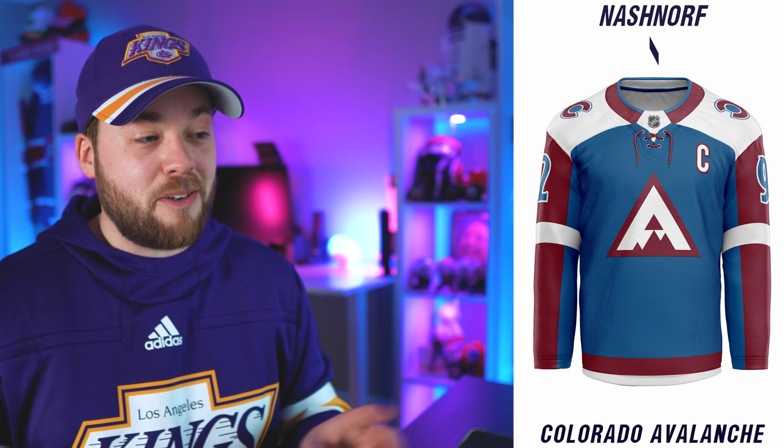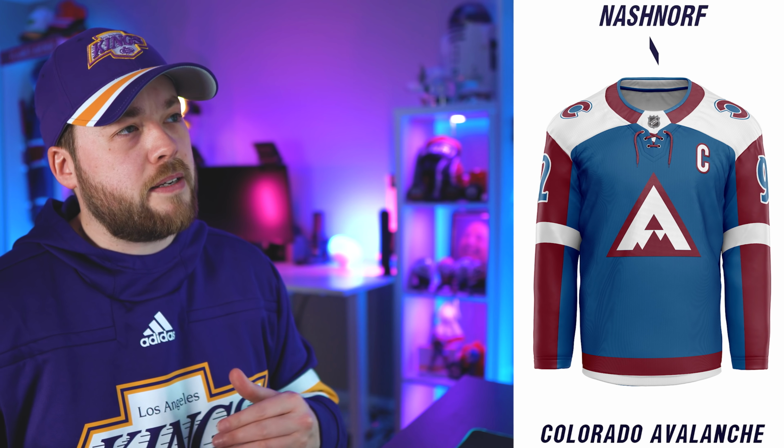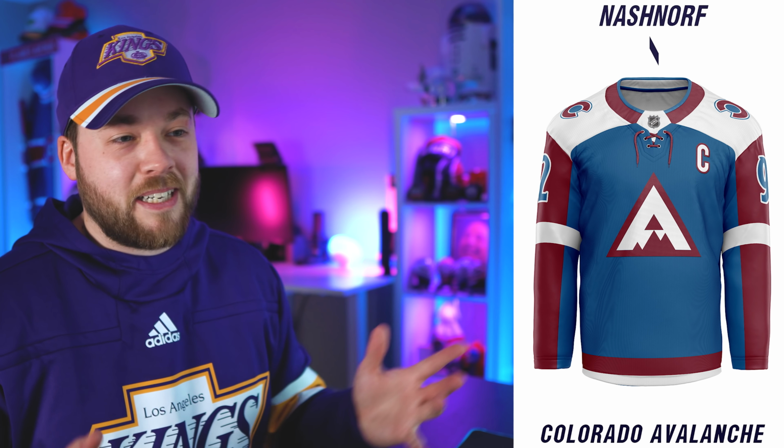Number 24, the Colorado Avalanche. Colorado does not usually get ranked this low in my rankings either. However, I think it's the shoulders that maybe I don't like. I don't know what I was trying to say the first time.